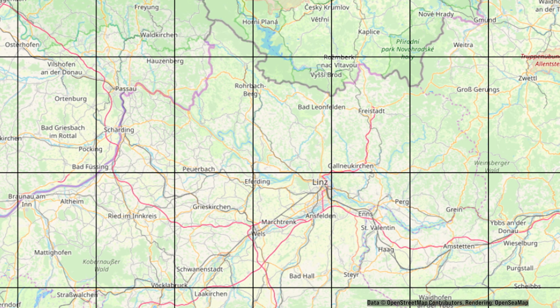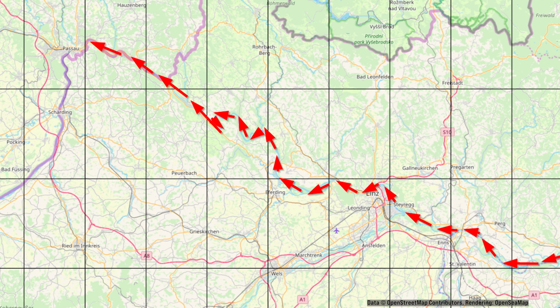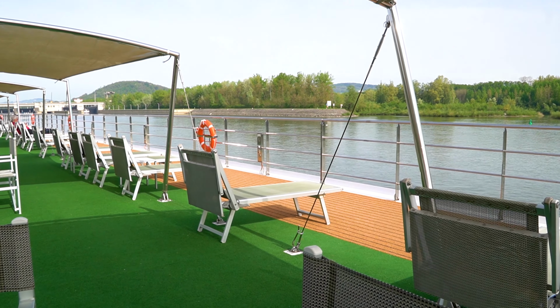We are going from Vienna to Linz and Passau. We left Vienna yesterday in the evening, so we are waking up shortly before Linz, where we will be arriving around lunchtime, and then we are continuing on in the evening to Passau, where this cruise will end.